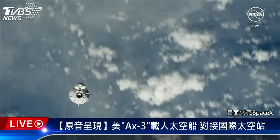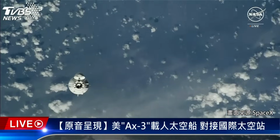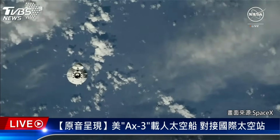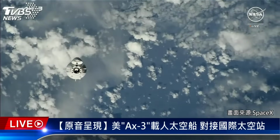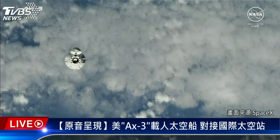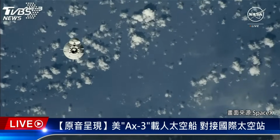Again, waypoint 0 being 400 meters directly below the station. Once meeting that point, we can expect very likely to proceed past that waypoint and swing out in front of the station to converge with the docking axis. From there, we'll make a slow and methodical approach inwards to dock with the very forward port of the International Space Station.